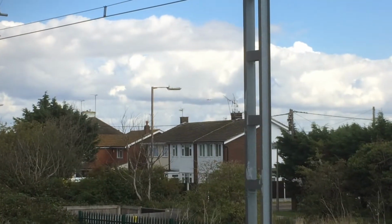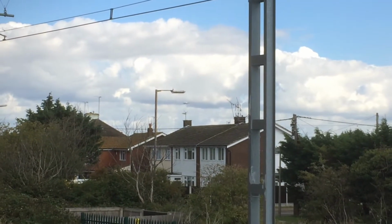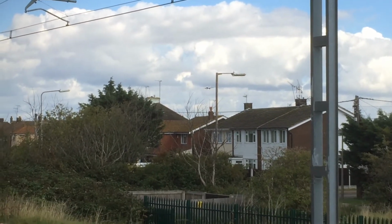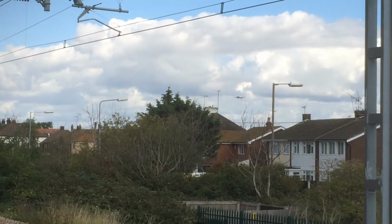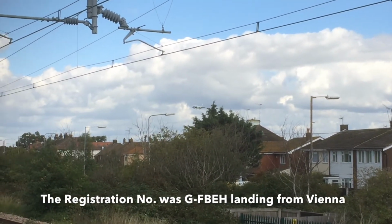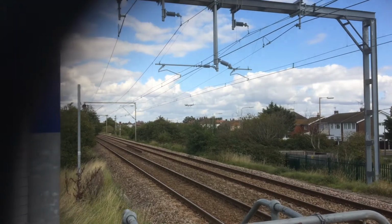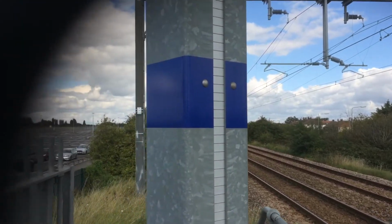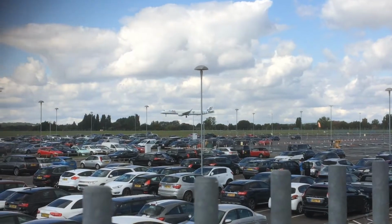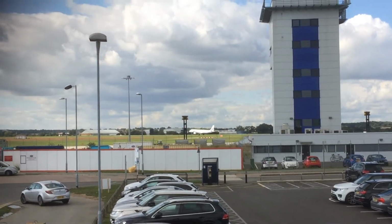There we go. And the next flight to arrive is going to be a Flybe Emirates ERJ195. Unfortunately, I don't know where this is coming in from and what time it is scheduled, so I will have to put that little information in the bottom of the video. Should be a caption coming up now. There you go, you should have read it now. So here he comes. Like I said, it's an Emirates ERJ195 of Flybe. There we go, we're down.